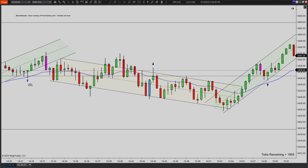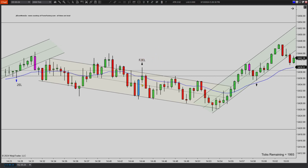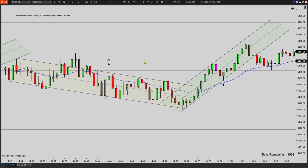But then you have your first entry, second entry long, and there's a failure here. These are going to be very aggressive trades, so just be cautious of that. I'd be entering with limit orders basically on almost all these failures.